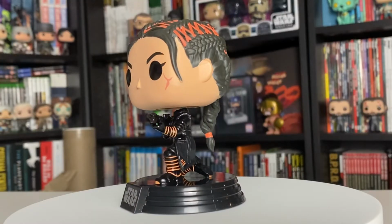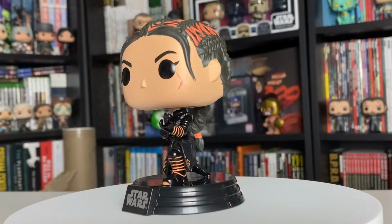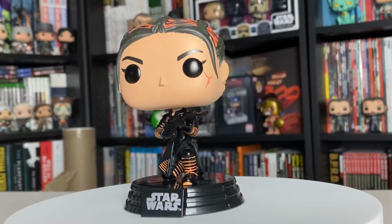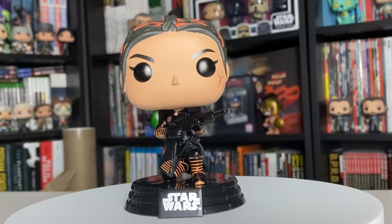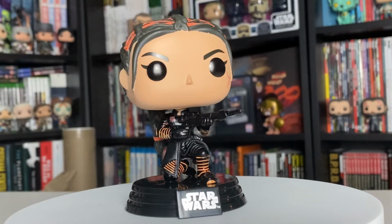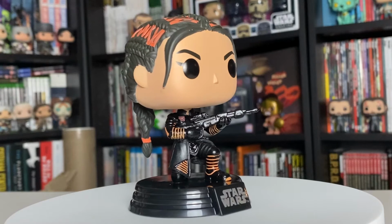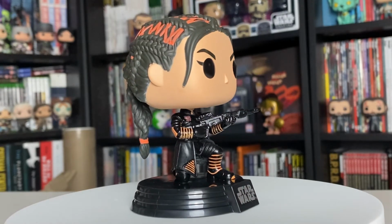And as always, we go with ladies first. Fennec Shand here, played by Ming-Na Wen, and I actually really like this pop, more so than the Mandalorian version where she's just standing up. I think, is she holding the same kind of weapon? I think she is. I can't entirely remember. I haven't actually picked that one up just yet. But this kneeling pose, I really do like it.